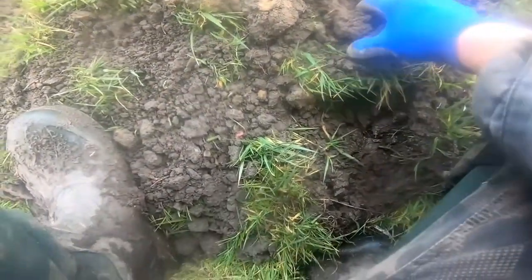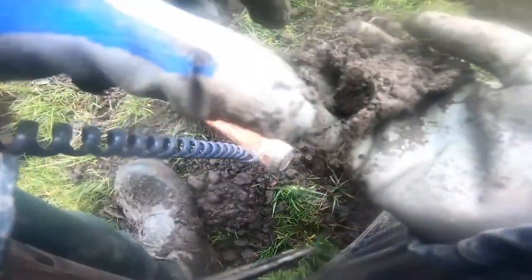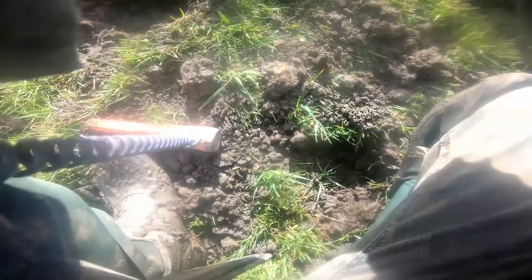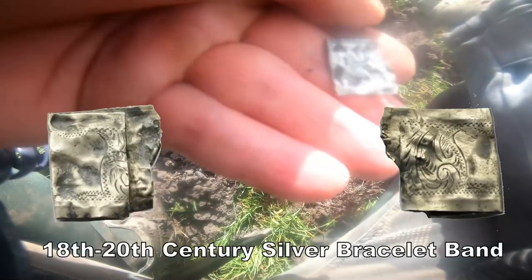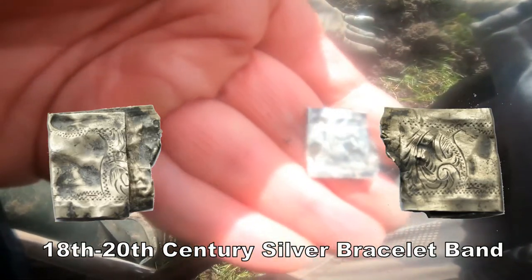Well, we've got it. I think we've got a bit of silver. Yeah, I can see the design on it. Yeah, yes, there it is. It's a bit of silver. A bit of silver there. Not sure what it's from, but it's definitely something. All patterned up. Silver. Well, we got silver. Silver up.